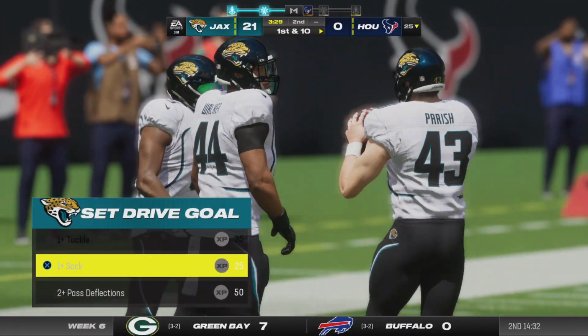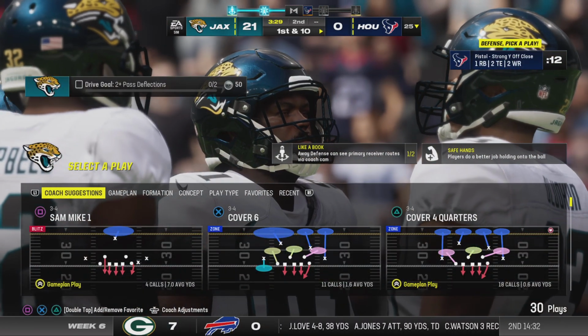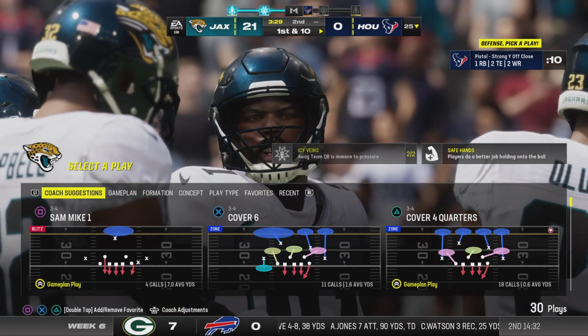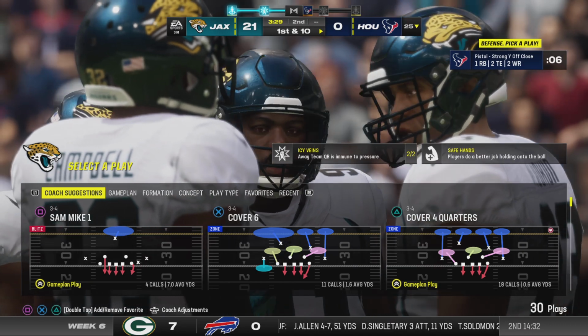The Jacksonville defense back onto the field. They've looked good so far. This whole team has, for that matter, in the midst of a big first half as this next drive begins. 1st and 10. Hold the ready.